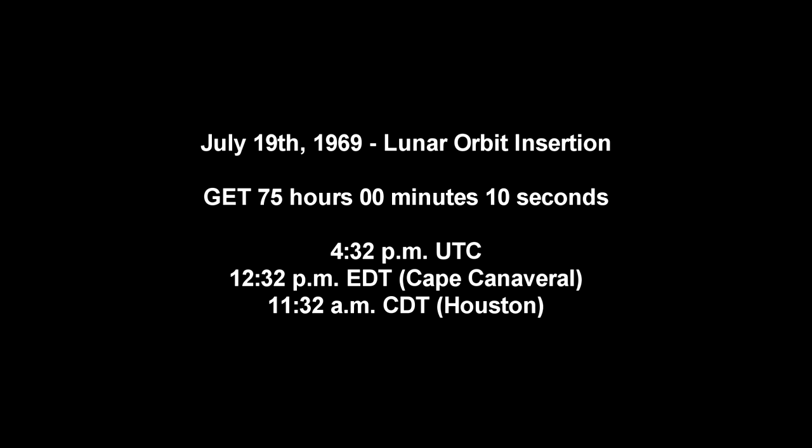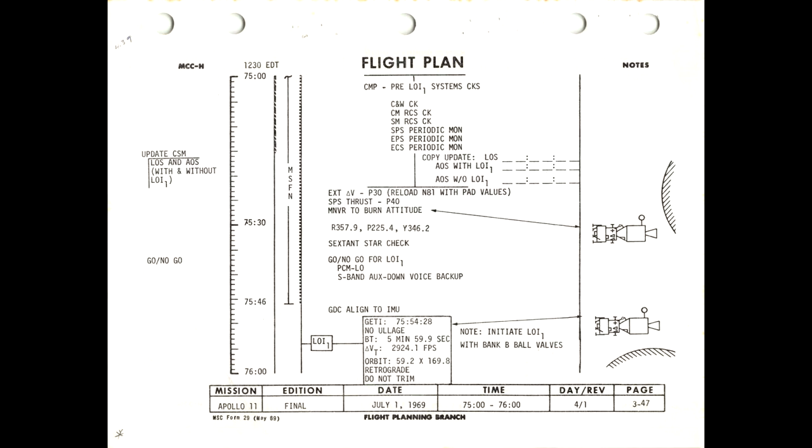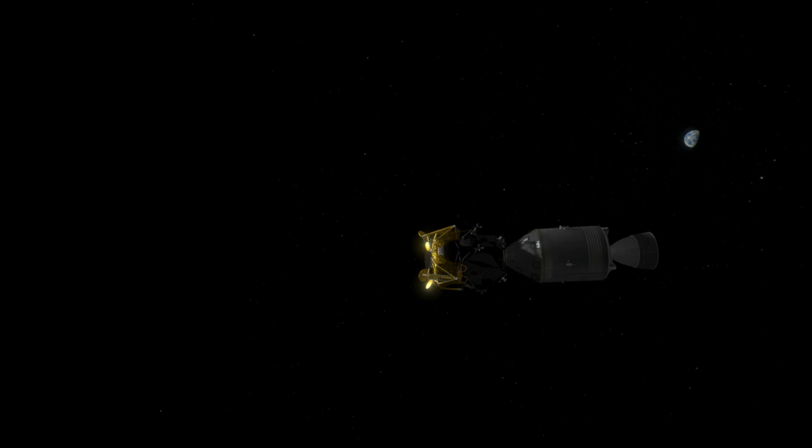This is Apollo Control. It's 75 hours into the mission. Apollo 11 is 2,241 nautical miles away from the moon. Velocity 5,512 feet per second. We're 41 minutes away from loss of signal as Apollo 11 goes behind the moon. We're 49 minutes away from the lunar orbit insertion maneuver number one.